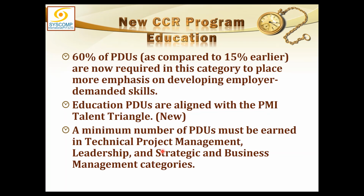60% of PDUs, as compared to 15% earlier, are now required in this category to place more emphasis on developing employer-demanded skills. So, out of the 60 PDUs, at least 60% should be gained through education. By attending some training or seminar, you must gain at least 60% from that. If you do not have a minimum of 60% PDUs from education, none of your other PDUs will be counted and your PDUs will not get completed.